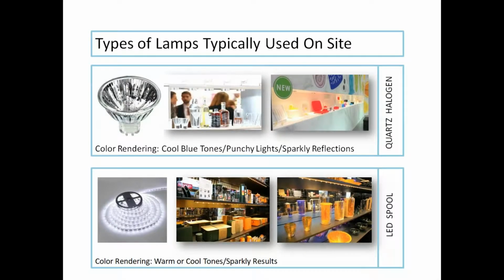There are other types of lights that are more punchy, or more exotic, if you will, called quartz halogen. These are cool blue tones, punchy lights with sparkly reflections, great for chromes, whites and brights. A lot of jewelers use this type of lighting. There's also warm and cool tones rendered through the LED spool, which I just talked about, available through IKEA or online. I like the spool lighting because it goes into awkward areas where big lights won't fit, and it adds a kind of jewel tone.